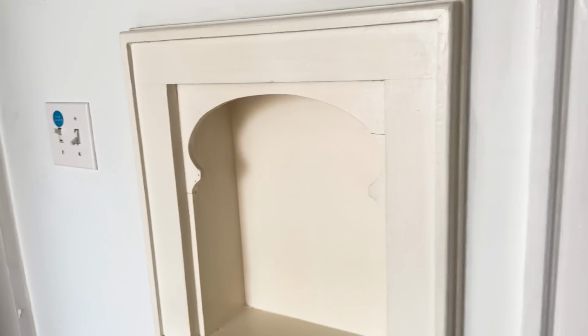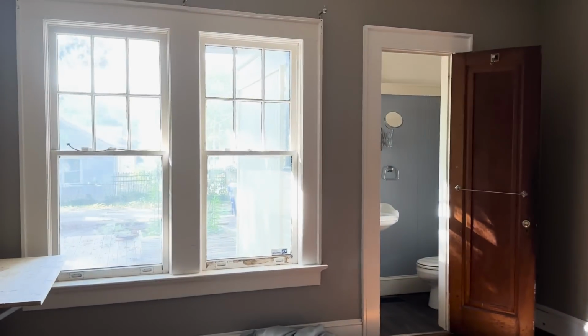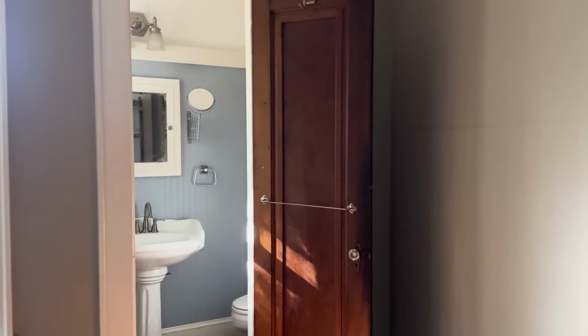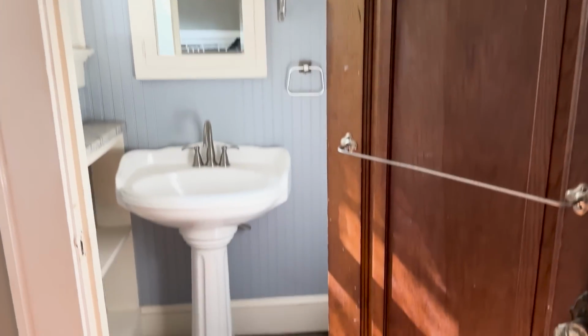I love this little built-in. I feel like that's in all old houses. Yeah, this house was built in 1930. And this is our bedroom. There's a little bathroom. Hey, it's the tiniest little bathroom ever.